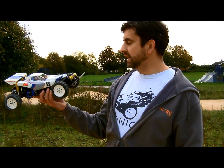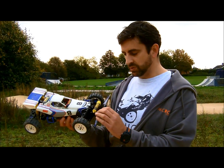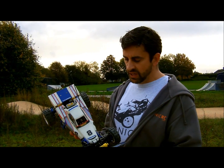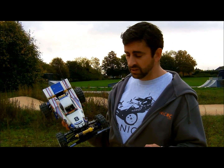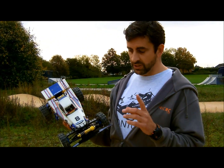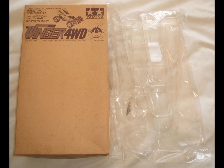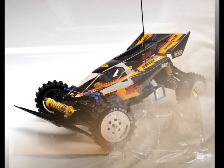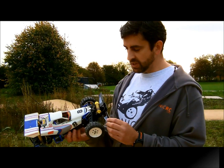So back in the day, you used to be able to get a Winger shell for these. I don't know if you guys watching this would have heard of that, but that's incredibly rare if you can get hold of a Winger shell. What I'll do is I'll insert a photo of a Winger shell now, so you can see what that looks like.